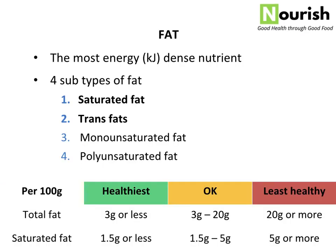The second nutrient within the information panel is usually always fat. Now fat is the most energy dense nutrient, so if a food is high in fat, it will definitely be a kilojoule dense food.